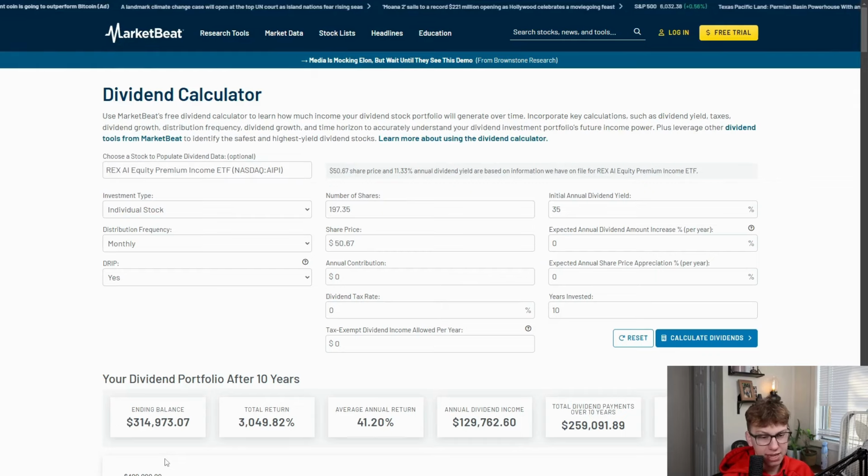Ending balance, 10K invested for 10 years. You have almost $315,000. A 3,000% return over 10 years is still very, very solid. Annual dividend income is now $130,000. $130,000 is more than most households in the U.S. make. So that is absolutely insane. And the total dividends you've been paid, $260,000. Because remember, DRIP is on. So all these dividends, you're now adding $130,000 into the fund every time, because this is how much money you're getting paid out. But your initial investment was only $10,000.